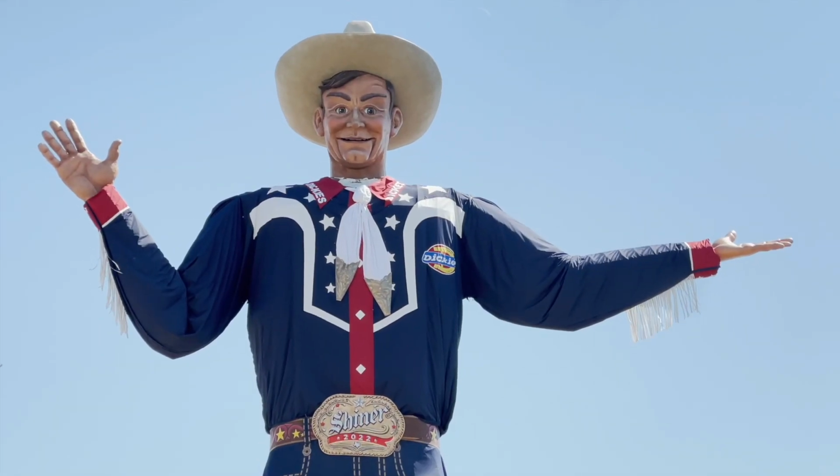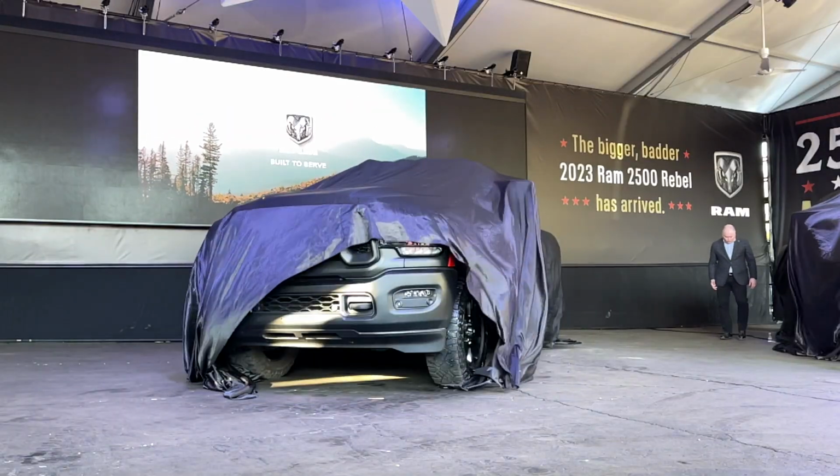Look at the Ram Heavy Duty Rebel, the Ram 2500 Rebel. It's basically a 3/4 ton truck, so we're going to say that correctly. But we have a crew cab, 6-foot 4-inch bed. That's right. It's a Ram Power Wagon Light, is the best way to say it. But for this truck, the big news is going to be the diesel underneath the hood.